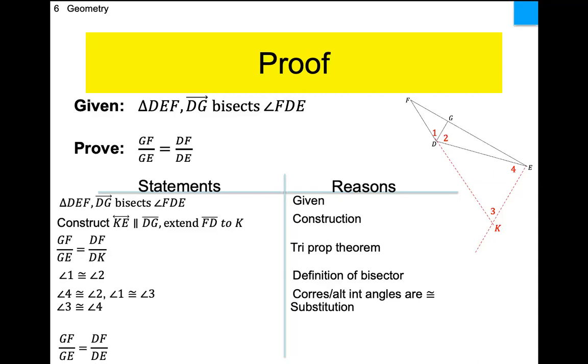Girls? What? I got an isosceles triangle. Where's our isosceles triangle? It's that one, DKE. So if DKE is an isosceles triangle, McKinley, what can you say? If it's an isosceles triangle, then... Hold on, just focus on the isosceles triangle. If it's an isosceles triangle, what can you immediately say?